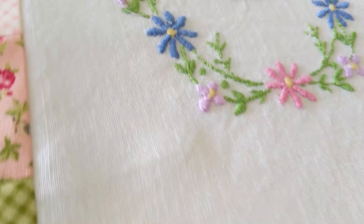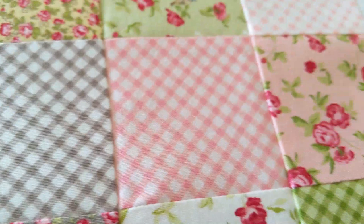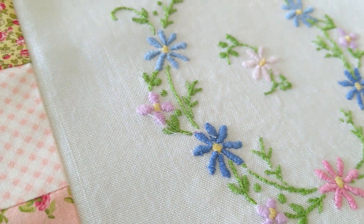And then I might put some little embroidered flowers, oops, a bit messy close up, some embroidered flowers onto that. So it's still a work in progress, but I have faffed around deciding what to do, but I'm quite pleased with it now.